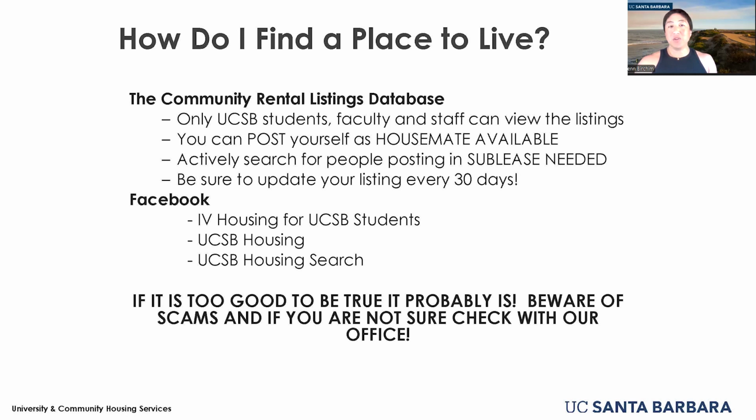Okay, so how do you find a place to live? If I have a lease for fall, but I need somewhere for the summer, how do I find a place to live? So we have a community rental database.